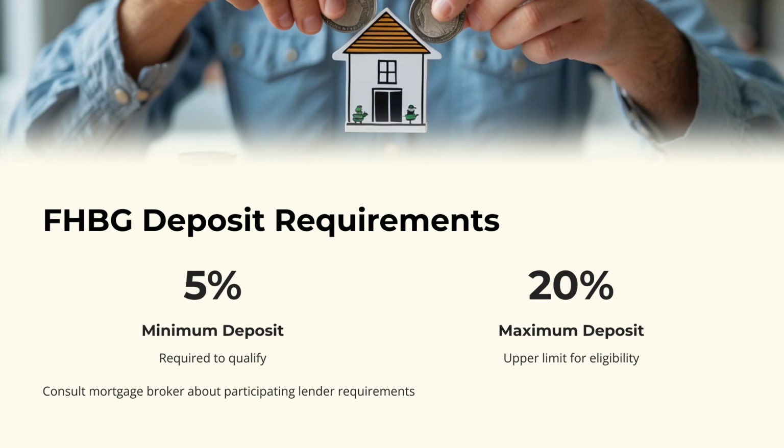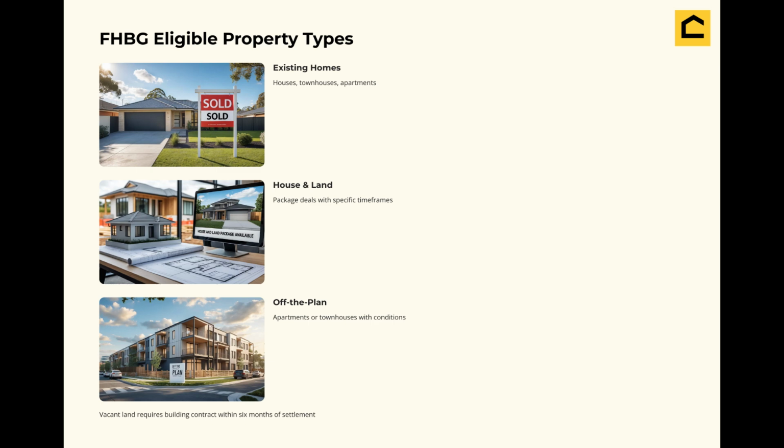Regarding the deposit, you must have saved at least 5% of the purchase price, but no more than 20%. It's also important to note that each lender has its own criteria when they assess your savings history. So a mortgage broker will guide you through what is acceptable and what is not.